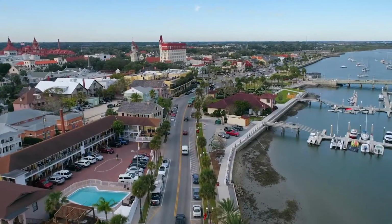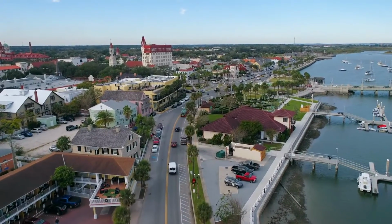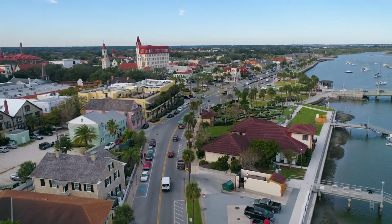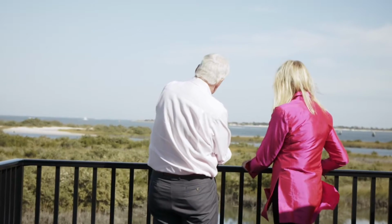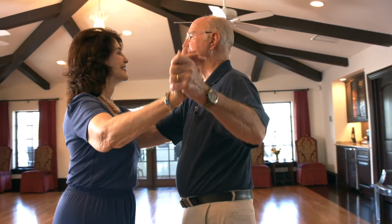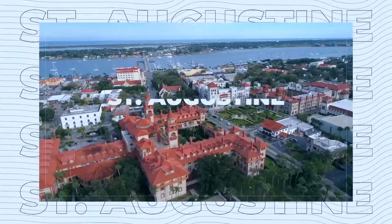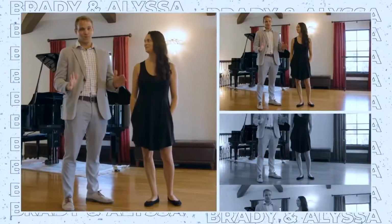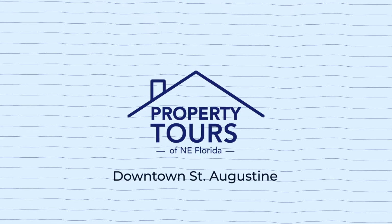To give an insider perspective as to what it's like to live in downtown St. Augustine, we're going to be meeting two local couples who have graciously invited us into their homes. The Rappaport family, who live along the Matanzas River on the north side of downtown in an area known as Abbott Tract, and the Hathorn family, who live on world-famous St. George Street on the south side of downtown near the Lincolnville area. Now it's time to take an in-depth look at life in downtown St. Augustine on Property Tours of Northeast Florida.